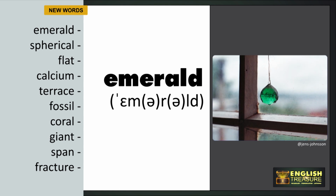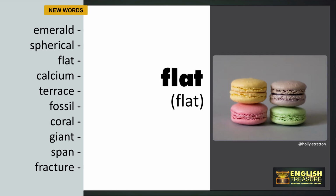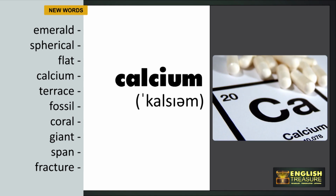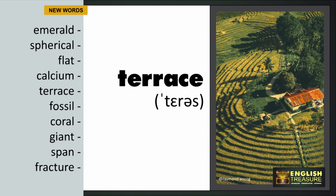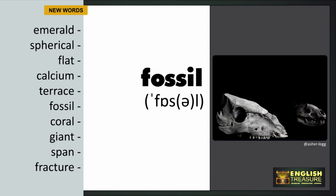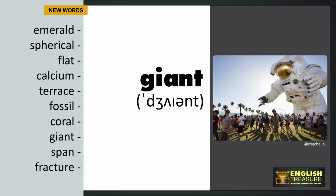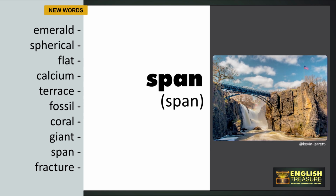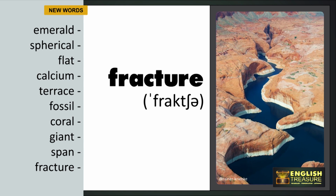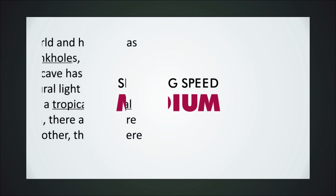Emerald. Spherical. Flat. Calcium. Terrace. Fossil. Coral. Giant. Span. Fracture. Now we will say the words again, this time at a medium speed.